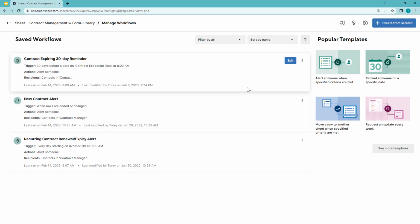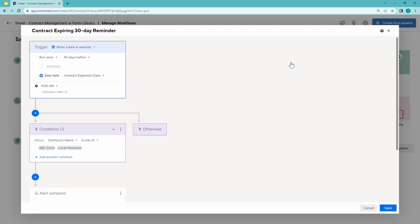But before we run it through the workflow, let's take a look at what it looks like so we can see exactly what we're working with. Heading into my edit mode, we'll see here at the top in my trigger box, which is our first block here, that I have a trigger of when a date is reached, but 30 days before, and specifically the contract expiration date that's listed for a given row. So this gives me a dynamic trigger, meaning it will apply to each row once when we've hit that 30-day mark prior to that expiration date.